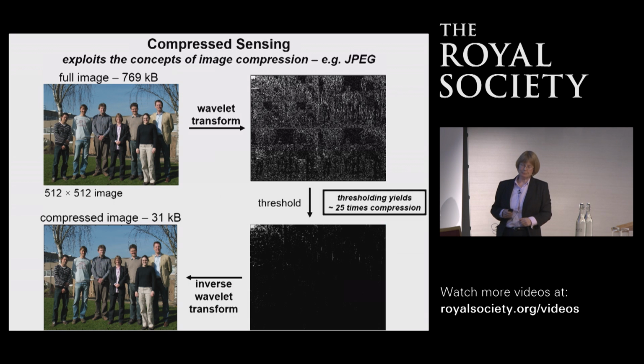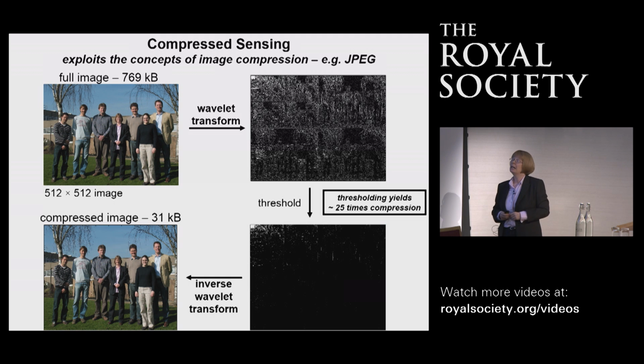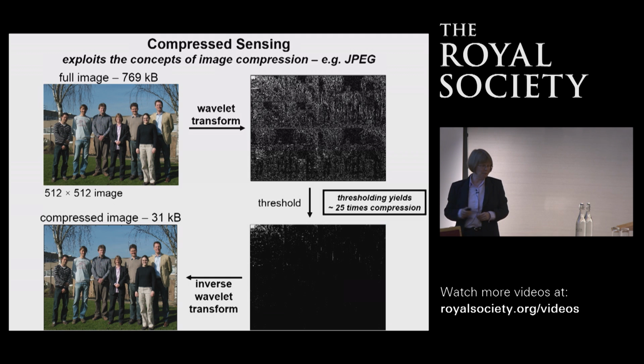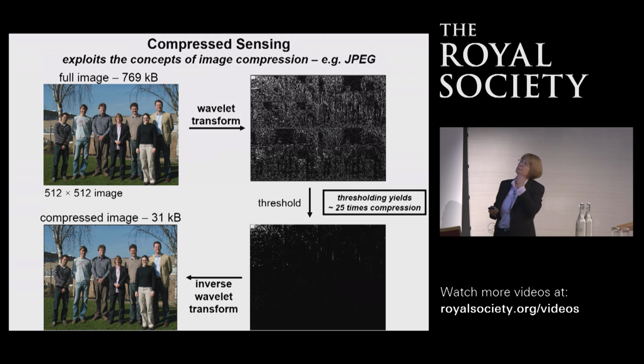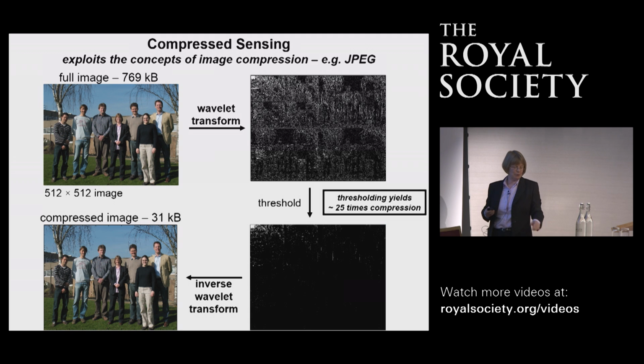Right. Okay, so I'll start off with the basic principle. You all play around with JPEG files. You have them on your computer, okay? And this is somewhat related to the idea of compressed sampling. Okay, so there is a full image of a very illustrious group of scientists standing on a small hill outside their research laboratory in Cambridge, okay? And with 769 kilobytes worth of us, which is large.